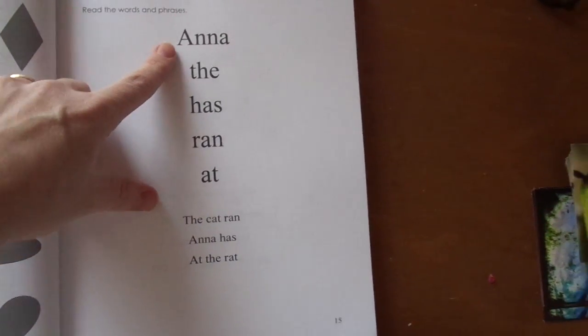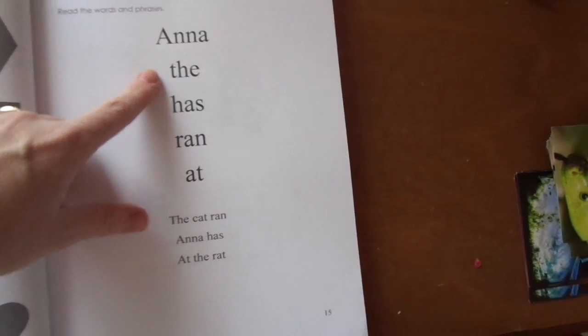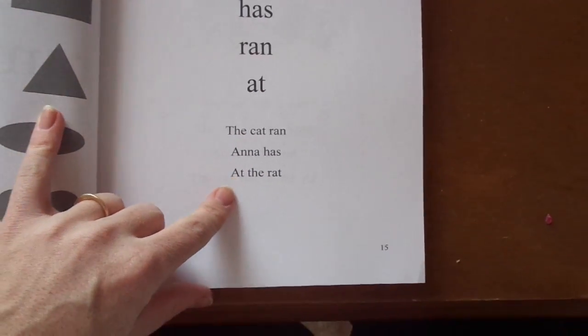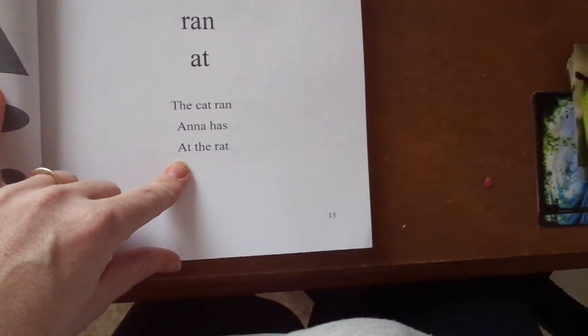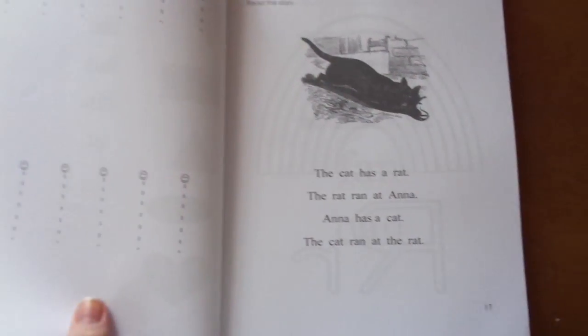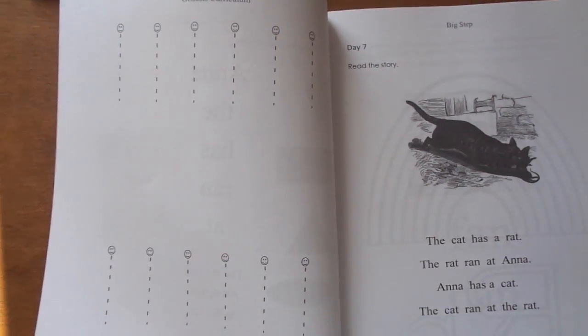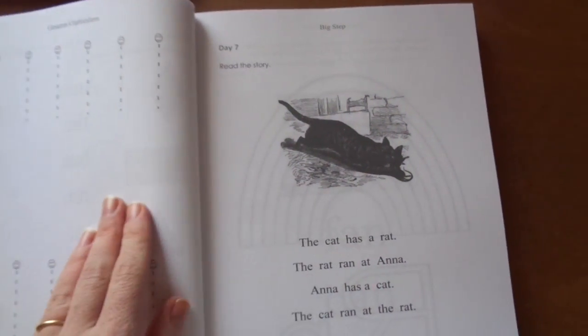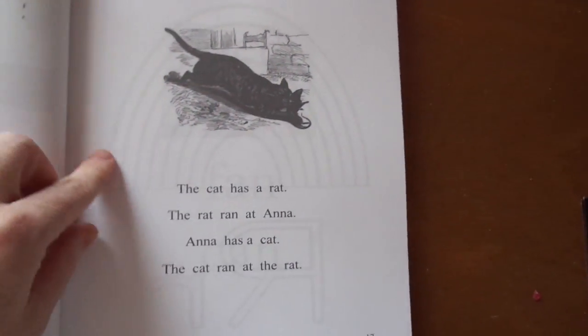So the next day, here are the words again. They're in a different order and in a smaller font, so they can practice the words again. And then it has the words in phrases that are going to be in the story, just to give them some more practice before they have to read the story. So here's a tracing page. They're going to start at the smiley faces and draw down. So again, a pre-handwriting skill. So the next day, they're going to read the story.